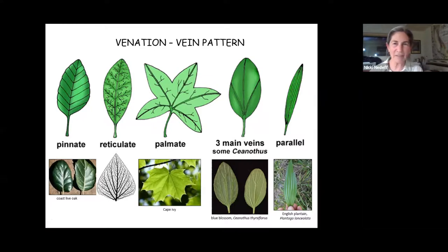On the vein patterns, again, looking up close and personal, here's a midrib of a vein with very specific, you know, opposite kinds of patterns. They call this pinnate, similar to a feather on a bird. The structure of a feather on a bird is what we call pinnate. Reticulate, far more complex. Palmate, just like your palm, again, radiating from a central area where your palm might be. All of these are going different directions. There could be more than five.